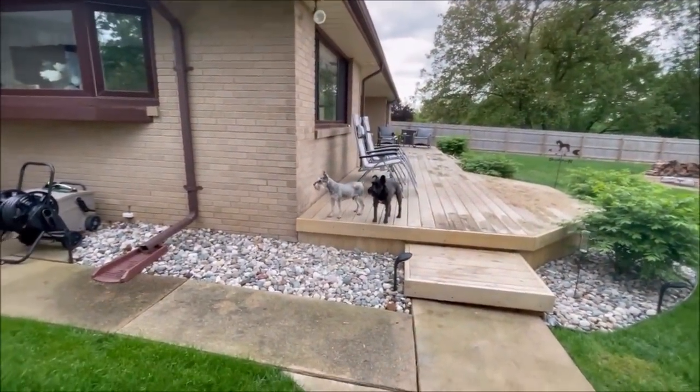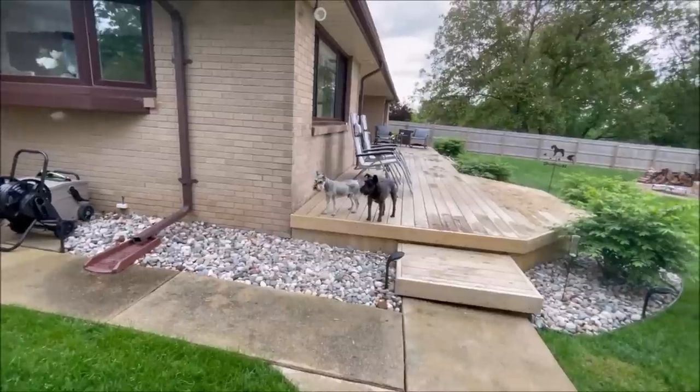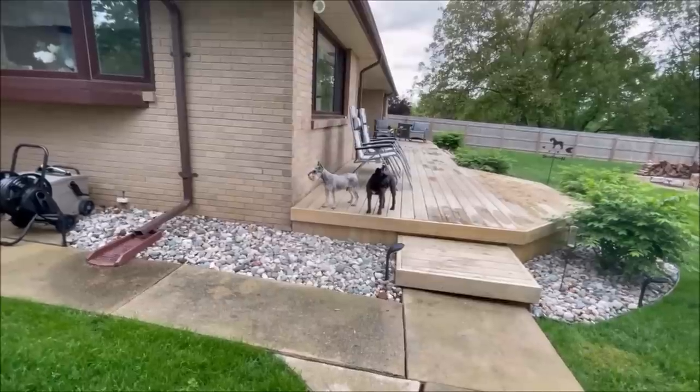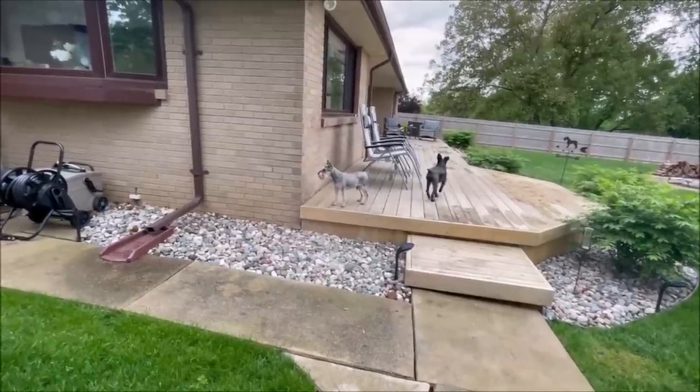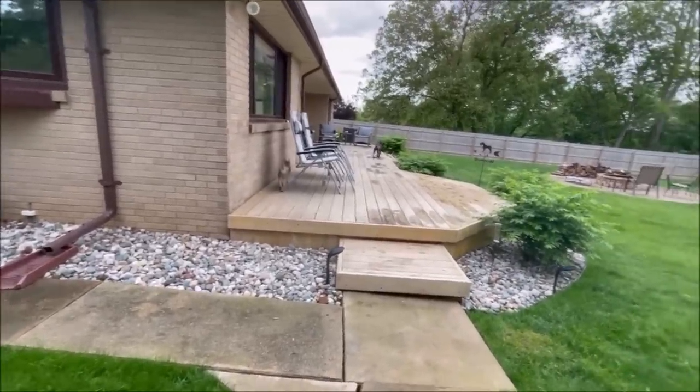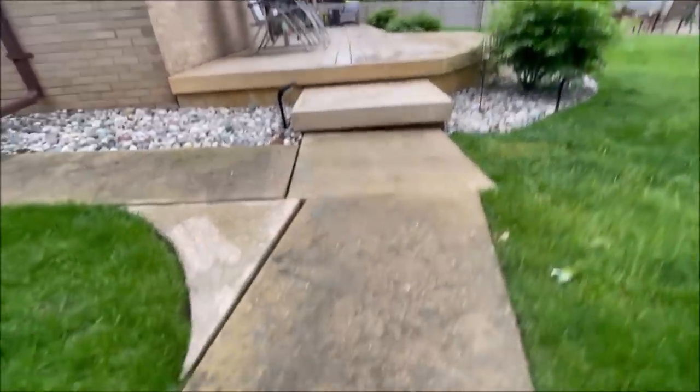If it got too bad, when he'd go in his house, I'd just shut it and lock it until I was done doing whatever I was doing, maybe 10, 15 minutes, until I could move stuff to where I would know he wouldn't step in it or knock into it.